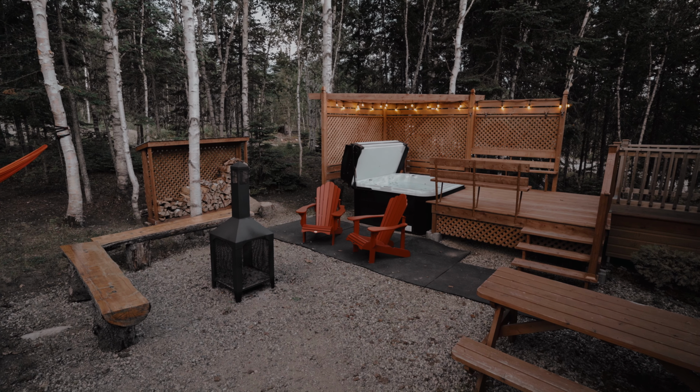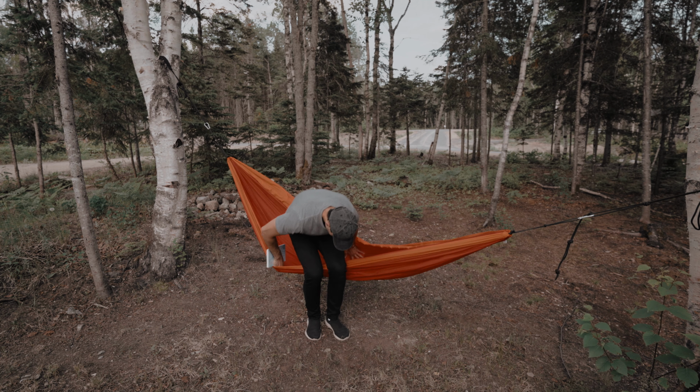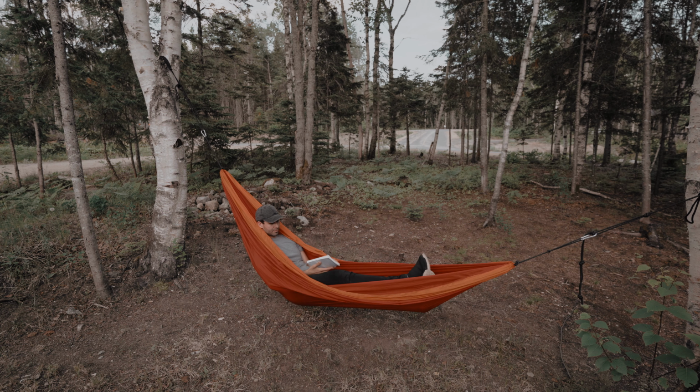One last thing I want to mention about the outdoor area is that there are 2 hammocks hanging outside underneath the trees in front of the cabin. So you can lay down and relax and enjoy a nice book or watch YouTube videos on your phone or iPad. I tried it, the Wi-Fi still works out here.